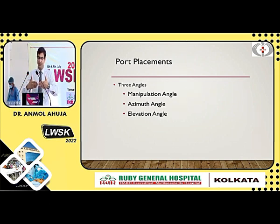So if these two arms are meeting at a 90-degree angle, if I am working like this, then there will be a lot of strain over my trapezius muscle as well as my deltoids. So suturing like this or performing any surgery like this for a longer duration will lead to very stiff shoulders and a very stiff back.